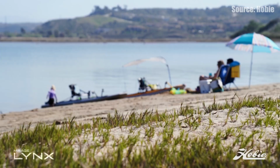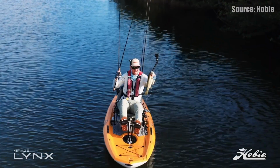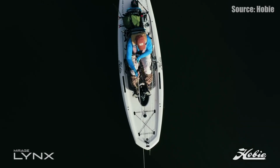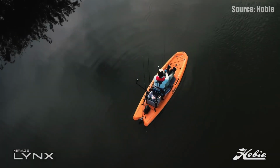This is not a rotomolded boat, so you don't have really any dry storage. There is a little pouch on the back of the seat, but that's about it. But the rudder completely pulls off, the seat completely pulls off, and the drive pulls out. There's nothing left on this boat. It is just a flat platform that weighs 45 pounds. Easy to rooftop, super lightweight.